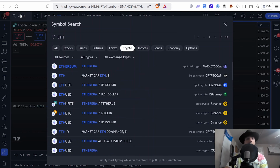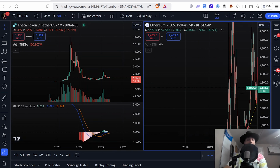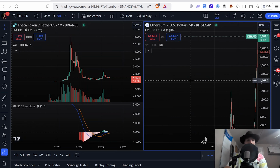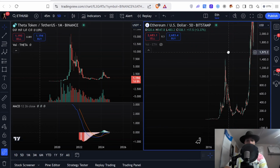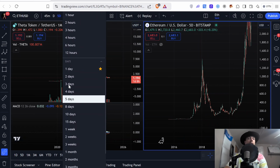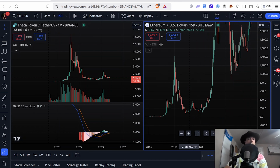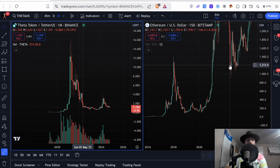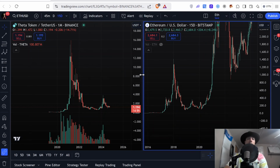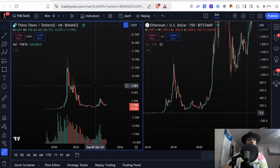Now, what I do think Theta is about to do here is a lot like what happened to Ethereum back in the day. So I'm going to pull up that chart so you guys can see exactly what I'm talking about. Here's Ethereum over here on the right. We'll just zoom out a little bit further so it looks more clear on the chart, and then we'll pull this down so there's no MACD on the chart. All right, so Ethereum over here on the right and Theta over here on the left.